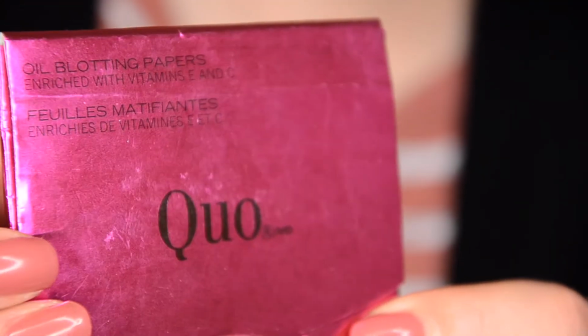The other thing that I carry with me in my bag is blotting papers, and this only enters my bag in the summer. In the winter, I don't bother. I don't need it. The blotting papers, mine come from Quo, but it doesn't really matter. I haven't found a huge difference between different blotting papers. They're all kind of the same to me. They're thin parchment, look kind of like this. And I'm not going to use these until the next summer. But you can get away with carrying blotting papers and not the powder.